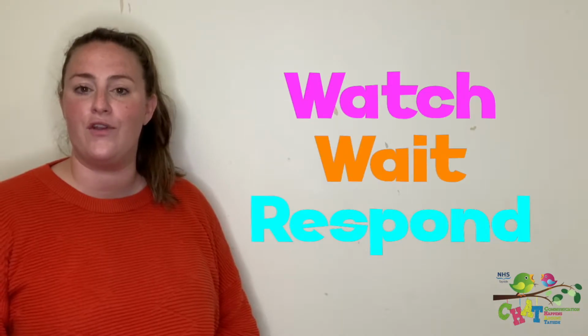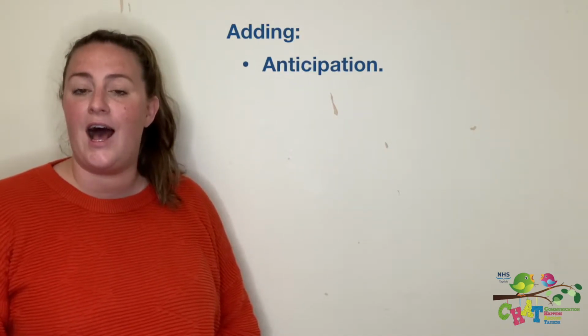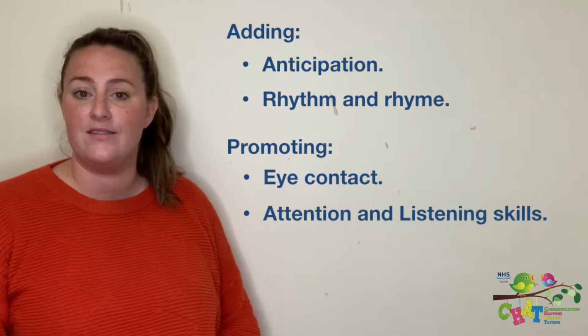This time we're going to demonstrate our watch, wait and respond strategy using a feely bag at home. A feely bag can be any bag or pillowcase made up with an array of toys or household items. You can also use puzzle pieces as these often are animal, vehicle or food themed. We like to sing What's in the Bag, as you will see, as a way to build anticipation, add rhythm and rhyme, and promote eye contact and attention and listening skills.